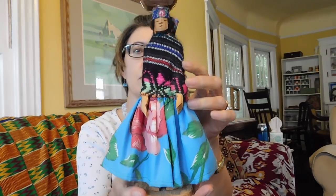Okay, we have some dolls. This is new and different. Look at this. Little doll with fruit on her head. This looks Central American to me. I'm thinking this is Guatemalan, but I really don't know. I'll have to do a little research. Isn't she cute? She looks like she's carved from coconut shell or something.